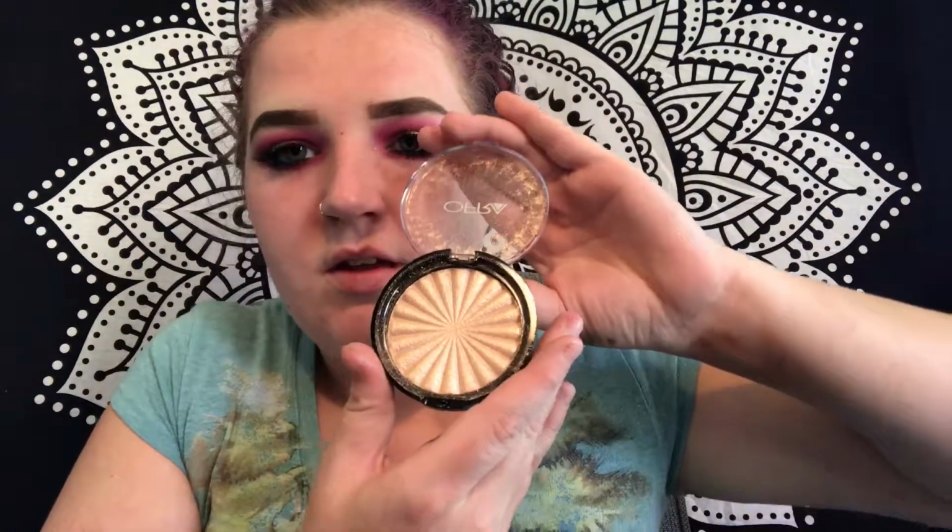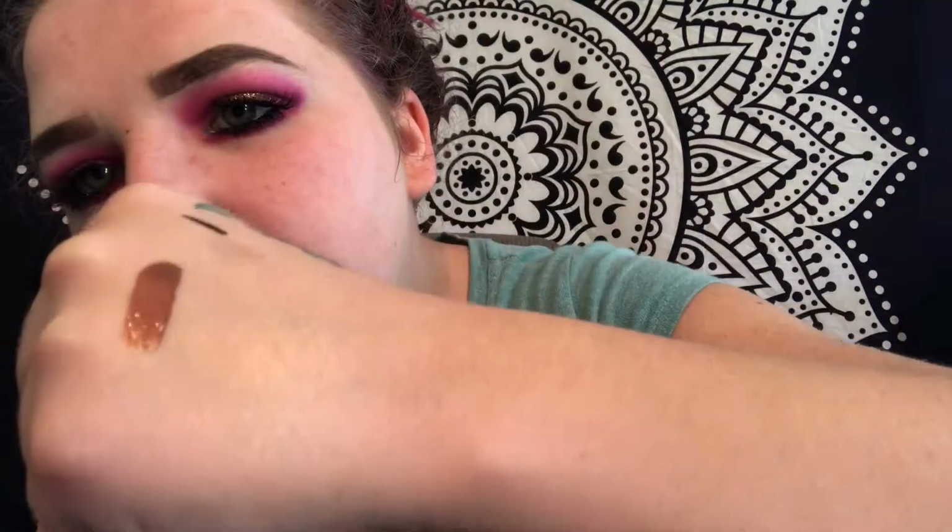But yeah, still a really pretty color. I'm going to be real careful with it so it doesn't fall out because it is not in there. Now I'm just going to swatch this over here. Super pretty. Hard to see in this lighting. Let's put a little bit more on there just so you can really see the color. It's like a soft gold. Super pretty.